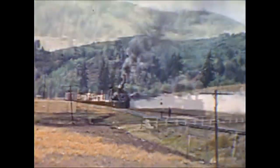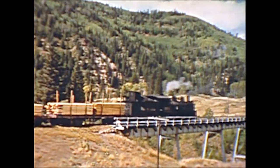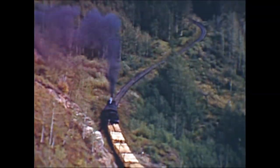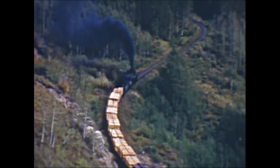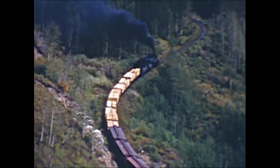In the following sequence, we'll follow a lumber-laden freight train as it heads up out of Chama for Cumbres Pass. The sequence shows a portion of what was known as doubling the hill. In other words, more than one trip would be required up the 4% grade to get a full train to the top of Cumbres Pass.